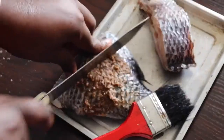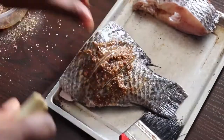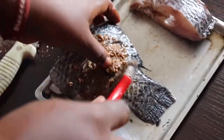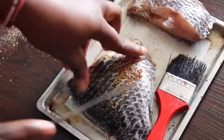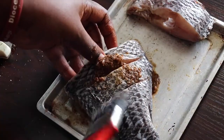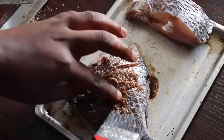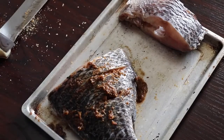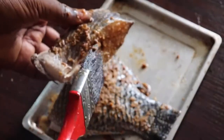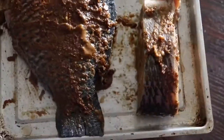The seasoning couldn't get into the fish, so I'm going to use a knife to cut in between the fish so I can sneak some seasoning into the tilapia. I'm just going to use my knife to push it in and do the same thing to the other side of the fish. So this is me taking some spice into my fish, and I'm going to continue to do this and move on to the next fish until I am satisfied with the spread I have. This is the next fish I have here, and I did the same thing to it, and I'm just going to put that in the oven.